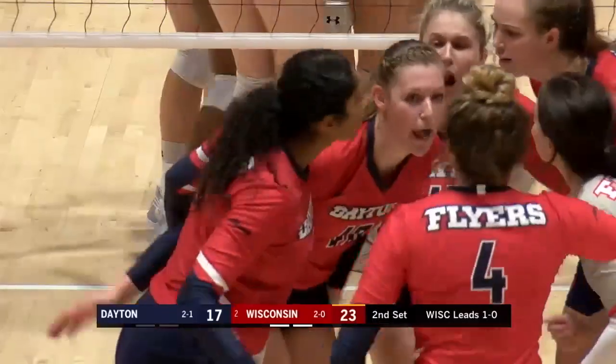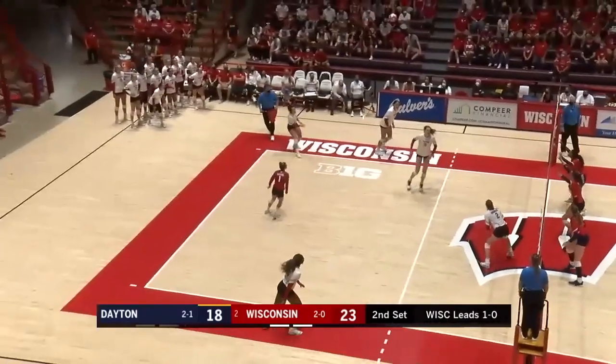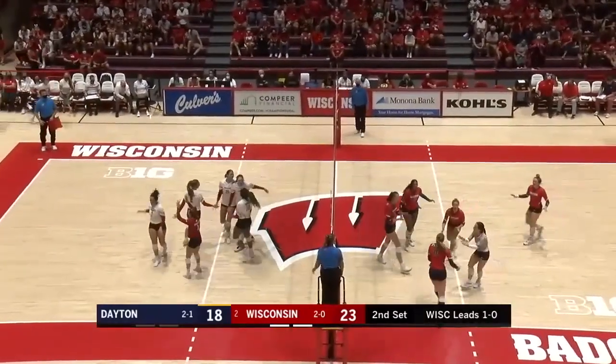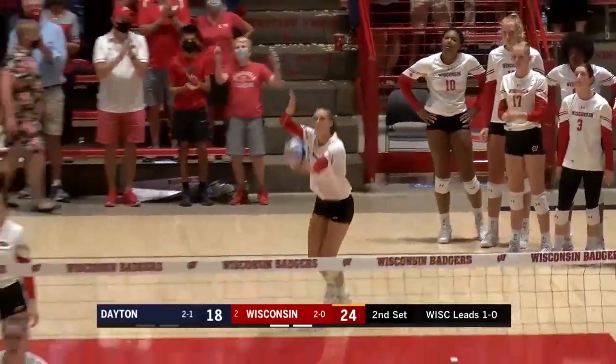Chipping it off the block for a kill is Peterson of Dayton. Back to serve. That one is deep, and Chivita fields it. To the right side, Robinson tools it off the block for a kill as it bounces well out of bounds, and we've reached set point. Fans on their feet here at the Fieldhouse.